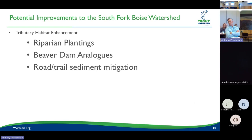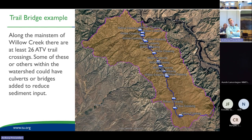We talked about a lot of the different tributaries earlier, and one in particular that has the extensive trail system on it is Willow Creek, that enters down in the pool of Arrowrock that is sometimes reservoir, sometimes river. Looking through Google Earth imagery, there's 26 different ATV crossings just on the main stem of Willow Creek.